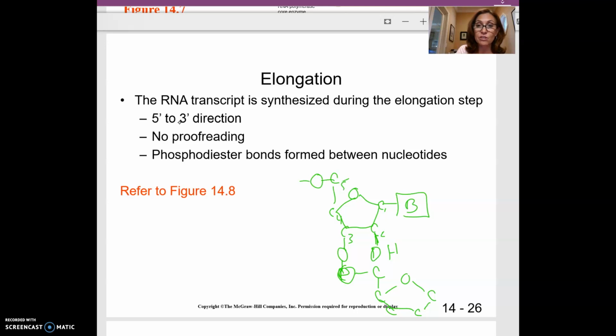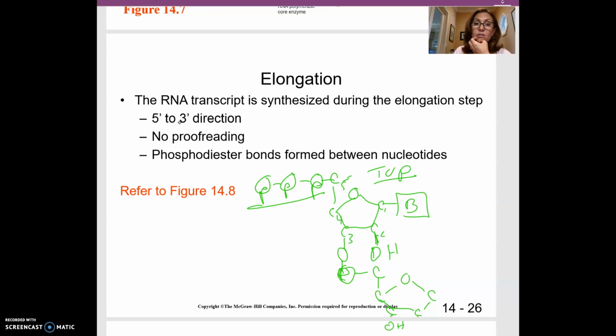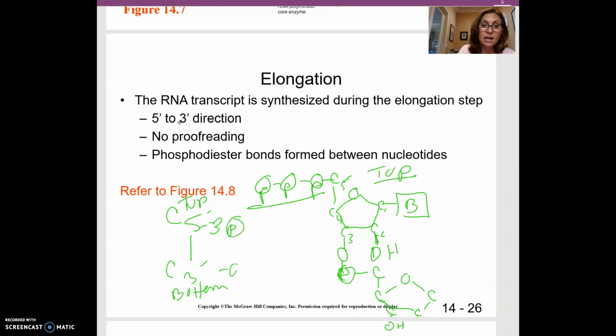At the very top of this molecule, until modification occurs, you know that this is the top, because you have 3 phosphates here. The bottom will always be where you have a hydroxyl hanging off the 3'. So 5' is top, 3' carbon is the bottom. And you always know because you have 3 phosphates here and a hydroxyl here.